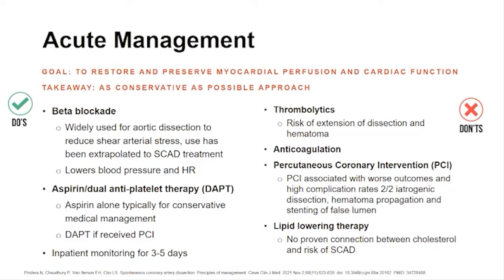The second medicine that's in our bucket is aspirin. So we know that aspirin is a blood thinner, it's an antiplatelet medication, and we typically use aspirin therapy, monotherapy, as part of our conservative management. But there are situations where patients will be on what we call DAPT, or dual antiplatelet therapy, and this is typically a combination of aspirin and another blood thinner or antiplatelet medication called a P2Y12 inhibitor, like clopidogrel or ticagrelor. And the most common scenario where a patient is on DAPT is if they've received a stent as part of their SCAD treatment, which we'll talk about more in detail.